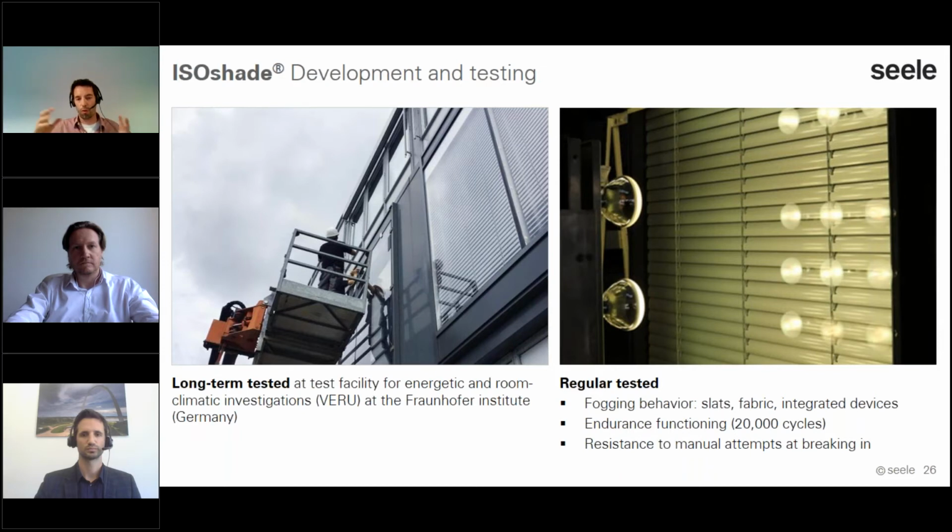So we measured the outdoor conditions, we measured the surface temperatures, indoor conditions, humidities, differential pressures between outside, inside, cavity, and so on. We determined the amount of moisture on the desiccant, and we tested a couple of filters. So it's really long-term tested and also approved by the Fraunhofer Institute.